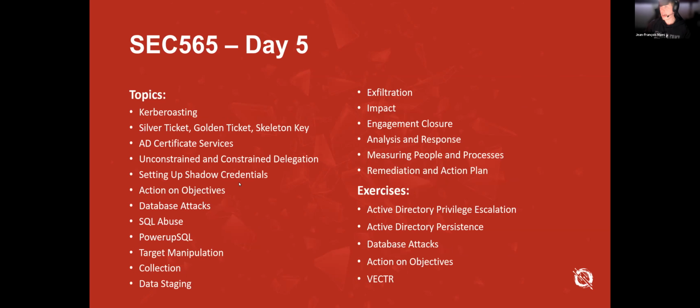And then in day 5, we are going to take a look at things like Kerberoasting, silver ticket attacks, golden ticket attacks, skeleton keys, and a bit more of a deep dive into Active Directory Certificate Services. I'm also going to give a very small demo at the end of this presentation, because timing is already quite far. So we'll see how much of a demo I can still do.